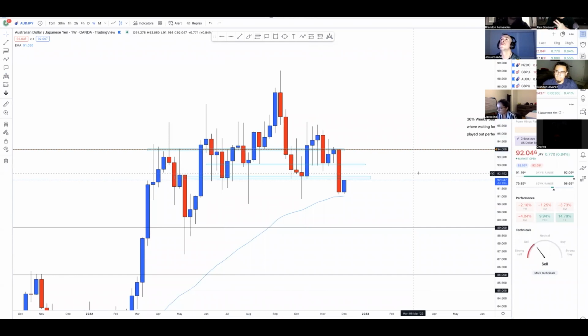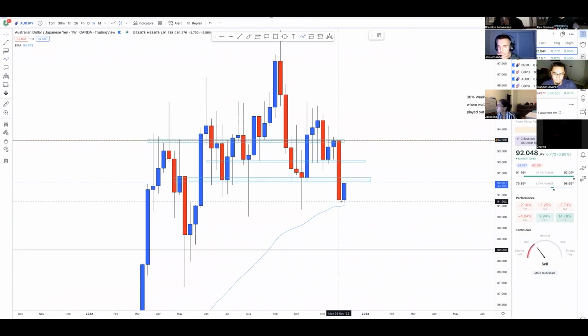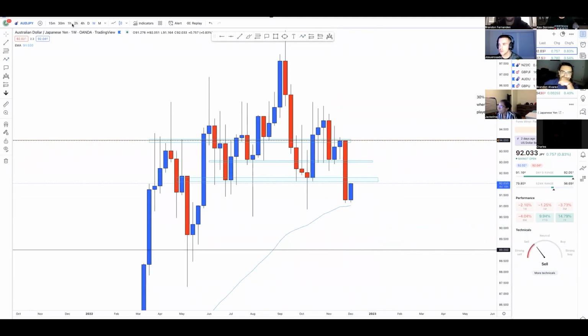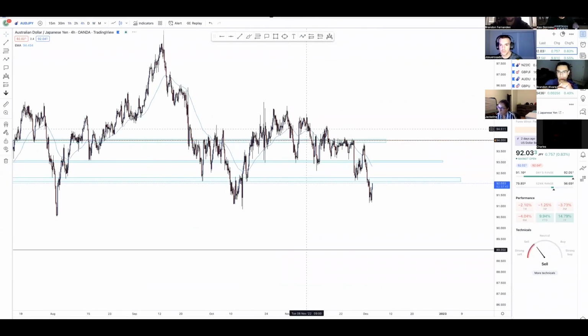So we have 2 areas of interest. You guys already know what we're waiting for. Waiting for the pull up into here, the shift of structure, or the pull up to here, the shift of structure to the downside. Pretty simple. Which one do I think it's going to happen first, or which one do I like more?